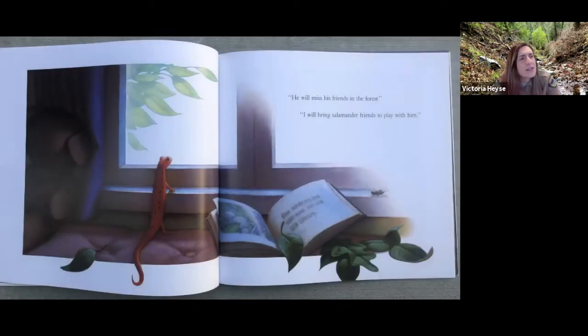"He will miss his friends in the forest. I will bring salamander friends to play with him."